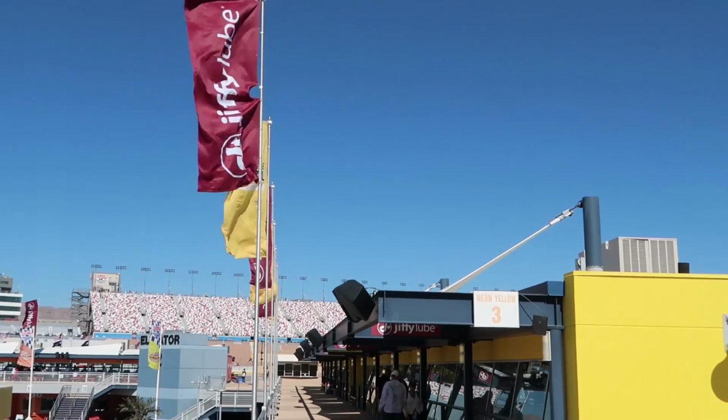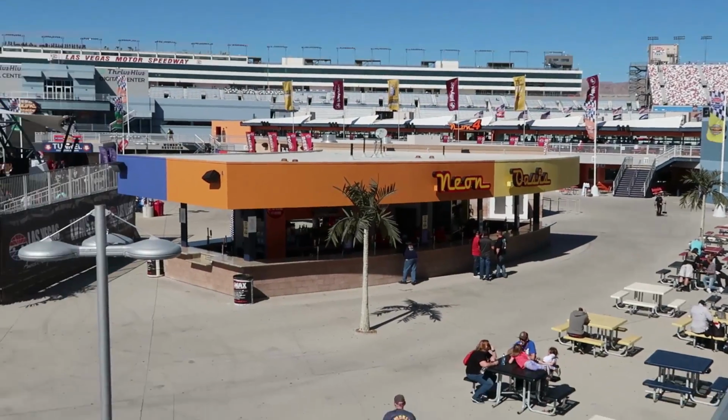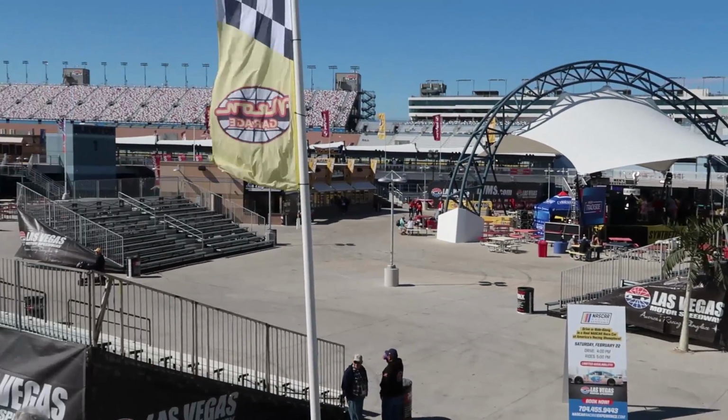This is not my first time to the city of Las Vegas, but this is my first time at this beautiful mile-and-a-half racetrack. Things are relatively tame at the moment. It's a lovely Friday afternoon. Not a whole lot of on-track activity. We have the truck race tonight. And actually, as you can hear, some Xfinity practice going on at the moment.